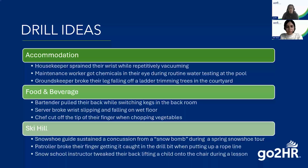Anytime you call an ambulance, and we can talk about this a little bit more later, there is a cost associated with that. So if the injury is stable and it's more of a minor injury, and they're ambulatory, then you can drive them there, but you might want to call an ambulance depending on the injury.